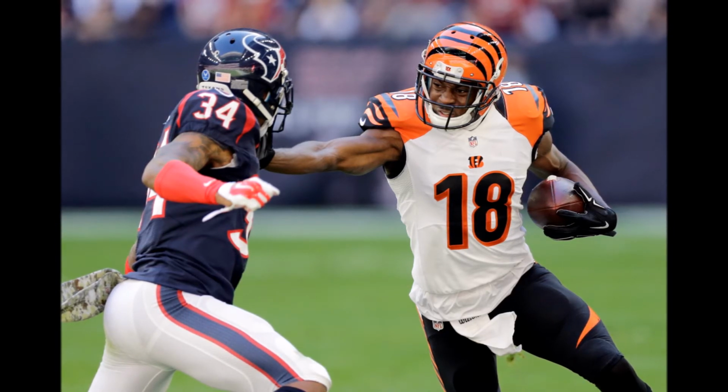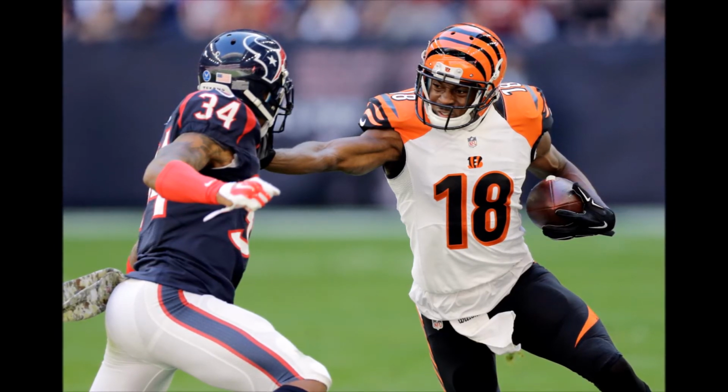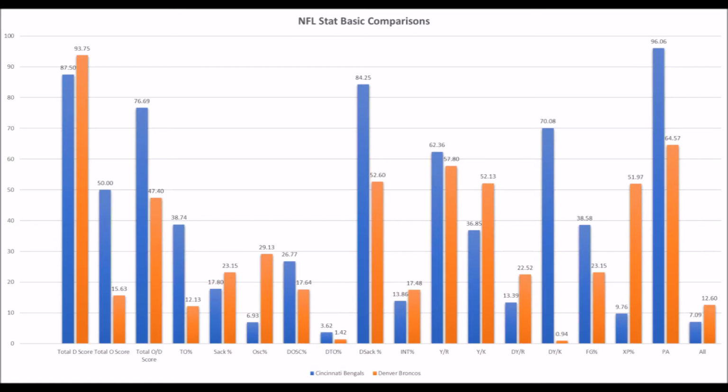So, starting with this matchup between the Cincinnati Bengals and the Denver Broncos. When you look at the NFL stat basic comparison data, basic comparison data essentially is talking about how the offense is doing, how the defense is doing, and how the special teams is doing.